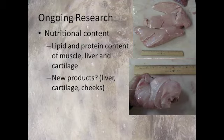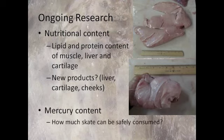And then I found out that they have really, really big cheeks. A lot of meat on the cheeks, just like halibut, even bigger than halibut. And so, it's not as expensive as halibut cheek meat, but this can definitely be used as another kind of market product. Skate cheeks, just like halibut cheeks, are a little bit different than just halibut meat.